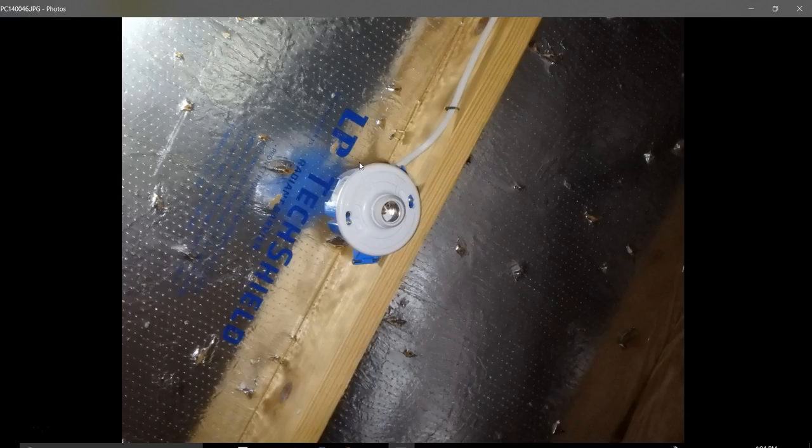They never installed a light bulb up there. Where is that? In the attic. I thought it had a light bulb in it. Nope.